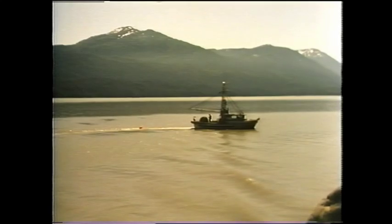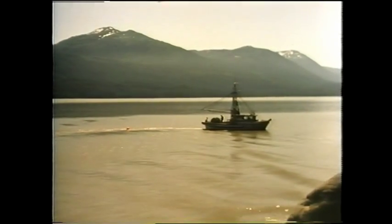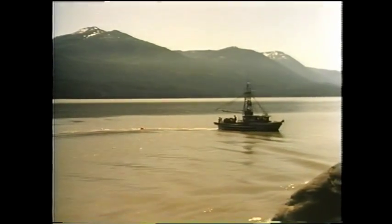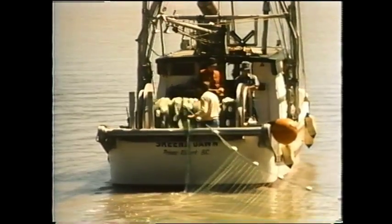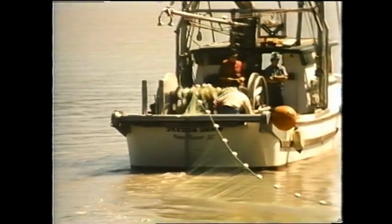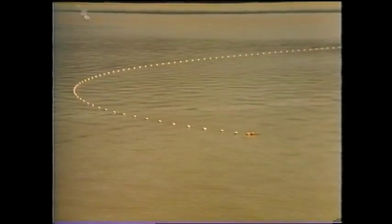A second kind of commercial fishing boat is the gill netter. It can be a one-person boat like the troller, but if the fishing is good, an extra hand can be very useful. The net is paid out from a big spool or drum as the boat moves ahead. Along one edge of the net there are floats, and along the other edge a line of weights. So the net hangs in the water like a curtain.